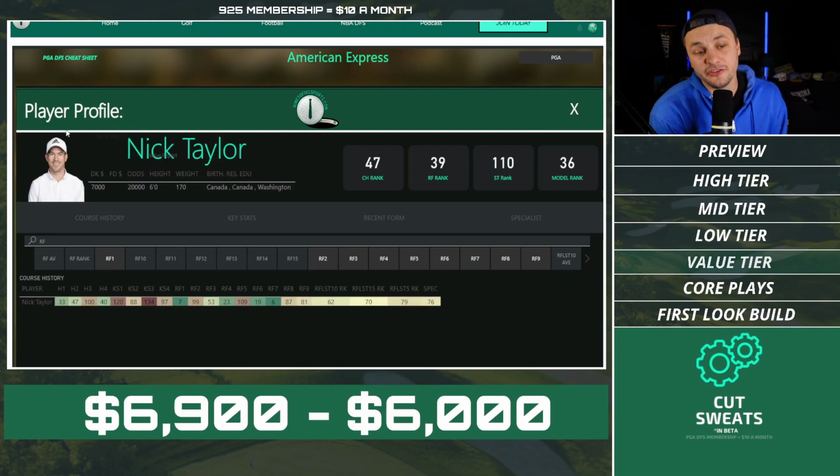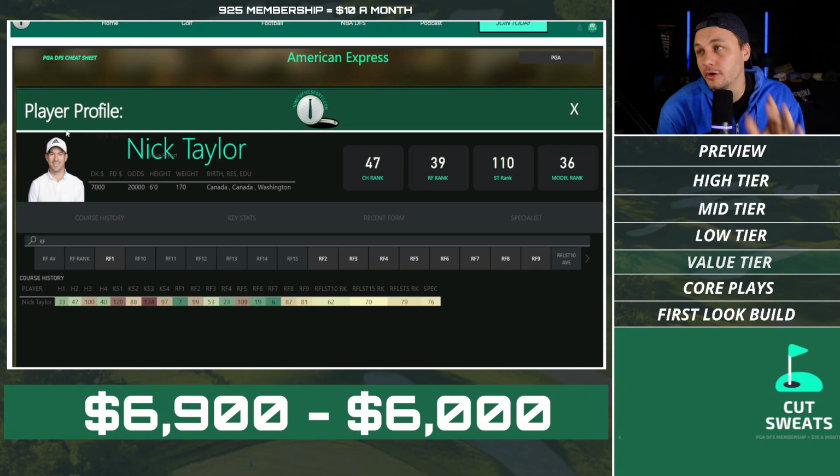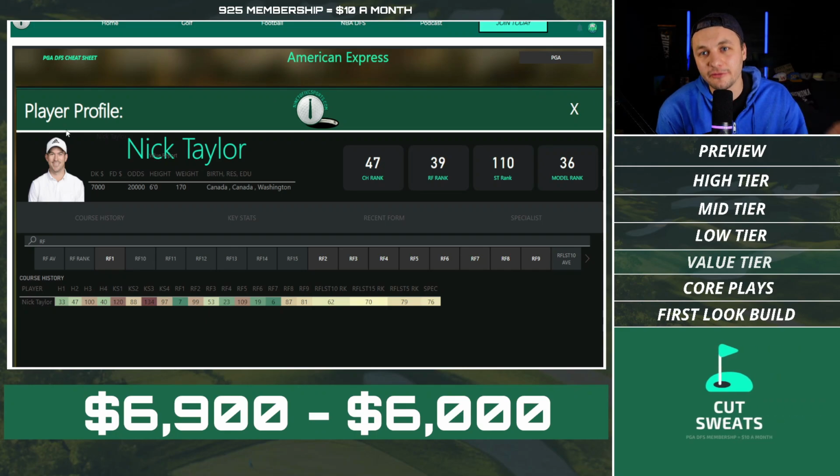And so I'm going to cheat a little bit here. I'm going to bump up $100 to get to Nick Taylor for the value tier section. Okay. It is not a good value tier, so it is going to be difficult to play both Jon Rahm and Patrick Cantlay in a build together. That's the difficult part that we had this week, okay?